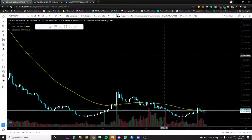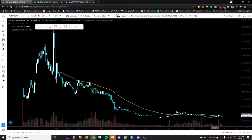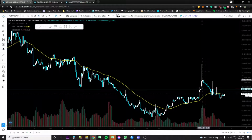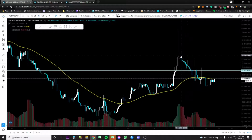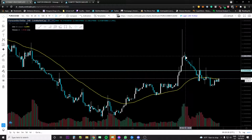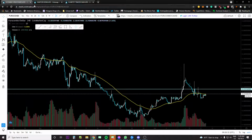Furo combo looks terrible as well. Still under the 50 EMA, you can see that this is such a huge relentless downtrend. If anything, it had a nice attempt here, right? It had a decent attempt of breaking, but as you can see, from the moment it pumped, it was all sellers. Absolutely no bounces whatsoever, so no flagging return. This was just a return, and you don't want that. So yeah, this is a skip.